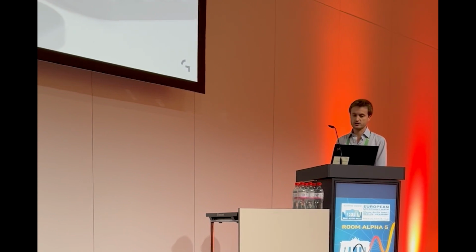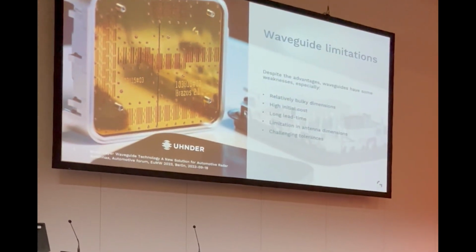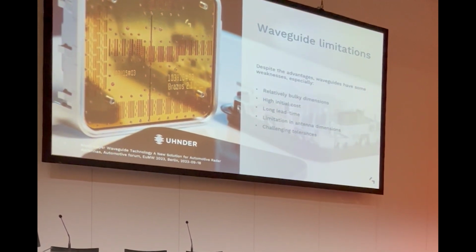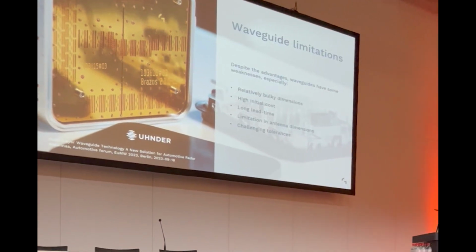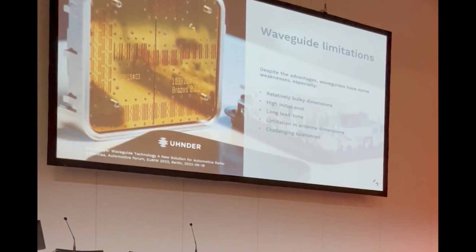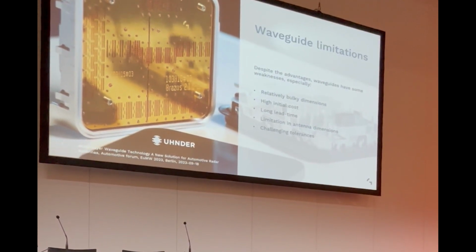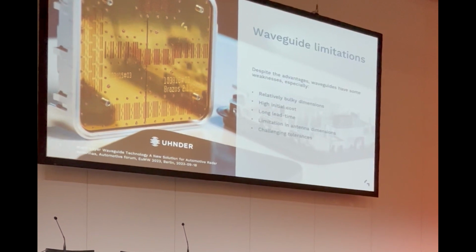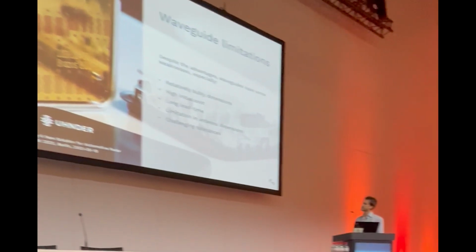Here on the left, there is a picture of an imaging antenna that we developed a few years ago, one of the few that we are allowed to show since the customer has approved it. It is an example of an antenna that is relatively big, with a relatively high number of layers. It is still very compact, but of course has some real estate that it is occupying.